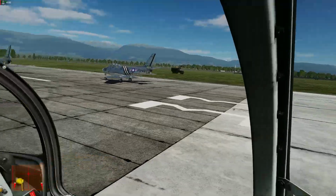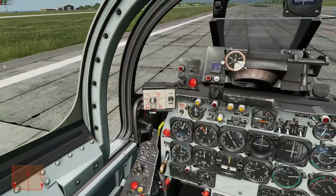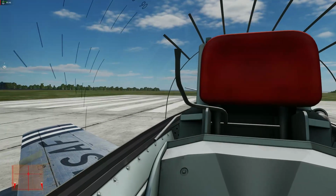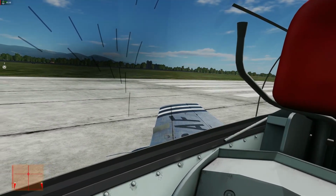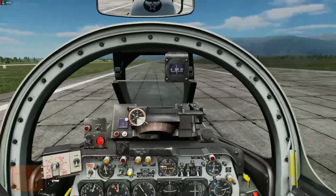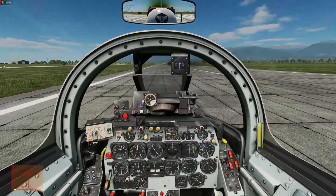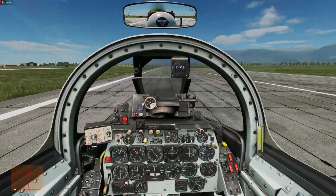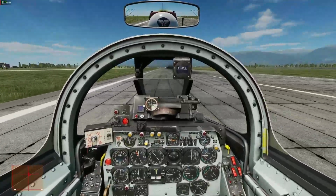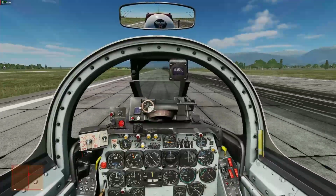Closing the lid. I see both of you there if you're ready. I am at full power waiting for the command to release brakes. Power on. Releasing now. Airspeed alive. 100. Forty and lifting.